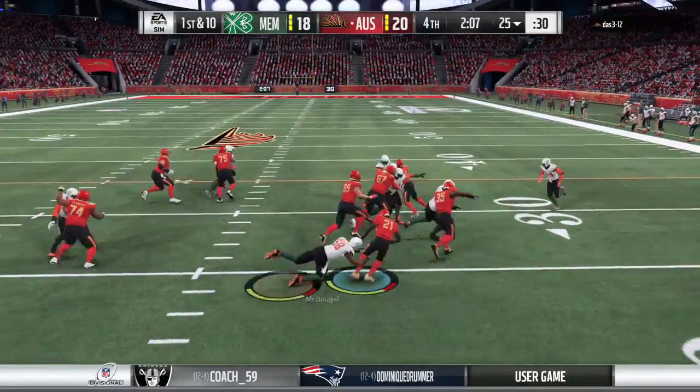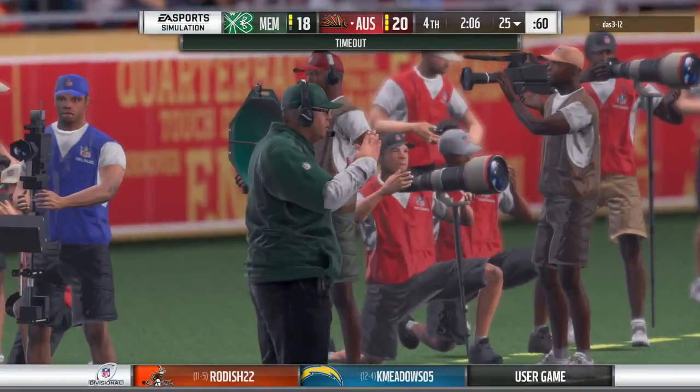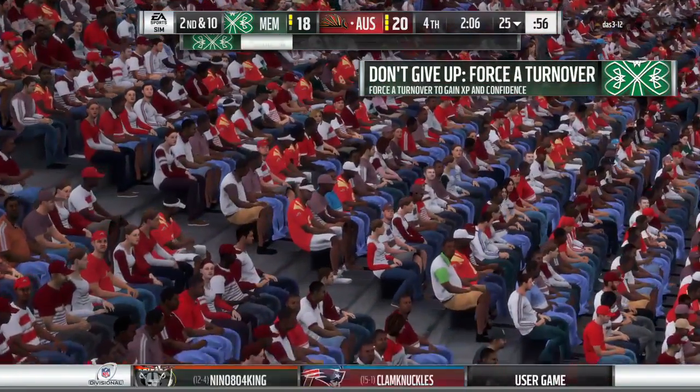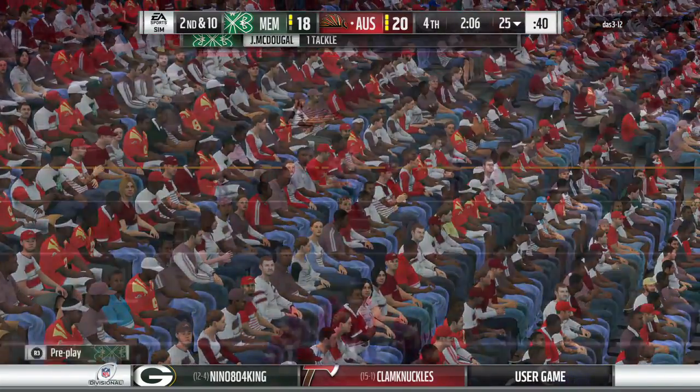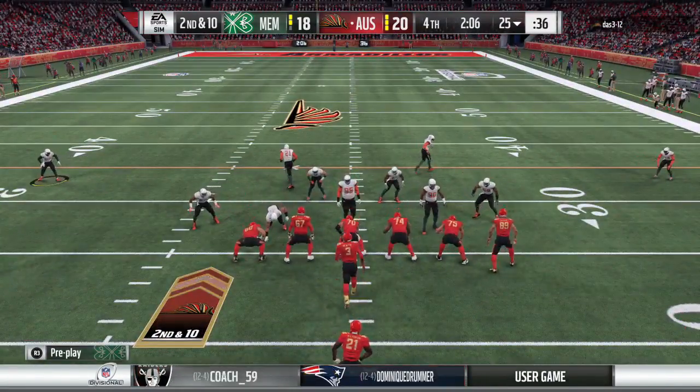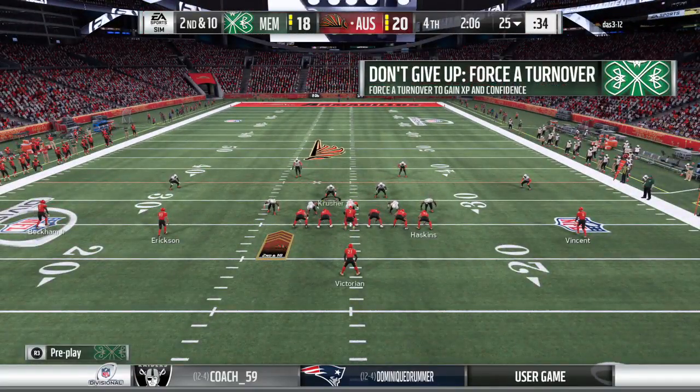Now a handoff here to his running back. And he is swallowed up right at the line of scrimmage. Whistles now in a timeout defensively. So a wise move as they'll use the first of their timeouts to force one more play before the 2-minute warning.